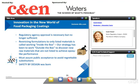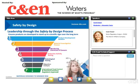As I just said, being compliant is necessary, but can no longer be sufficient. And restricting formulations to only listed materials is called working inside the box. Our strategy has been to work outside the box to discover newer materials that are not listed in order to achieve epoxy-like performance for our coatings. But for those solutions, we must ensure public acceptance to avoid regrettable substitution, and that is part of the key requirements for any new development. And it's how our process of safety by design was born.